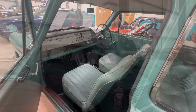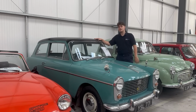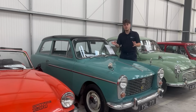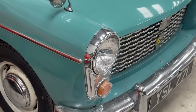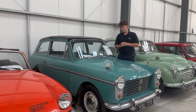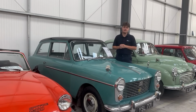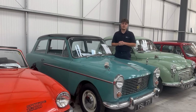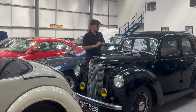And obviously the Austin A40 is a very practical, sort of quintessential British car really, but these things were actually designed by Pininfarina, so the same people that designed the MGB and Maseratis and so on. So it comes from a sort of good background, these A40s. And again, a nice cheap classic car. This one's estimated at £1,500 to £2,000. That's no money at all really to get yourself on the classic car ladder. It's great value for money.